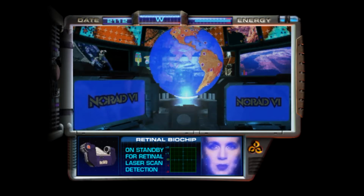Agent 5, the approaching robot has just acquired you as a target. Recommend that you find a way to overpower the hostile mech immediately.